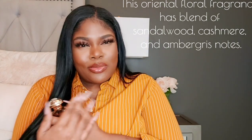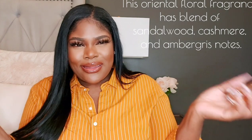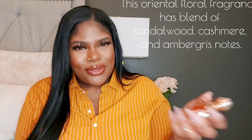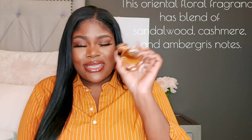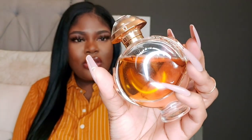Like you just want to snuggle up with your boy on the couch and watch something romantic, like a date night inside sort of vibe. I love this. My mom bought me this fragrance and I really, really love it. So again, it's called Olympia and this is by Paco Rabanne.